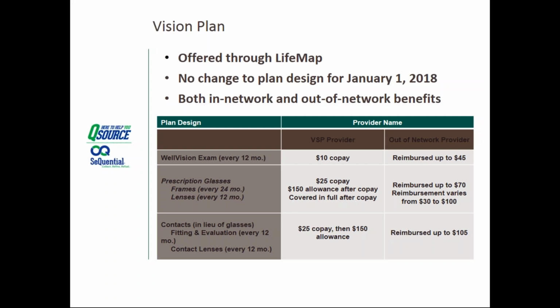So just to recap, every 24 months, it's for frames. Every 12 months, it's for lenses. Moving down below, for a $25 copay, you'll have your contact exam and fitting covered every 12 months, as well as a $150 allowance to go towards contacts. Again, contacts are every 12 months. That's everything for the vision plan. It's pretty straightforward and a pretty standard plan across the board.